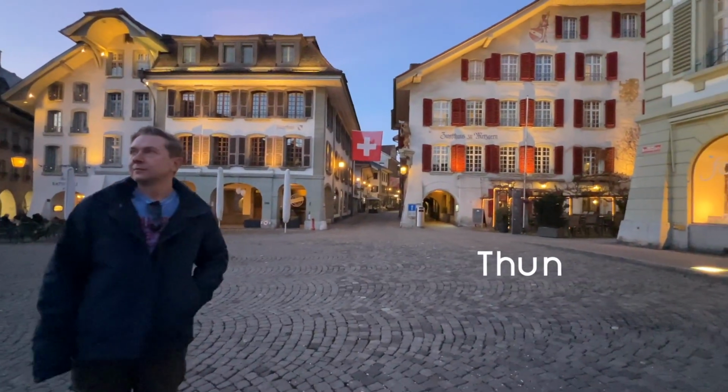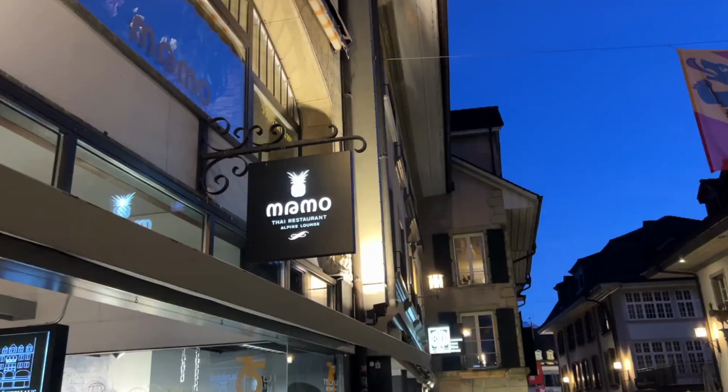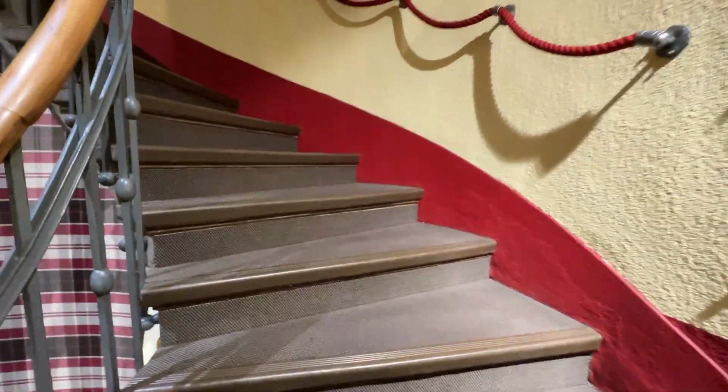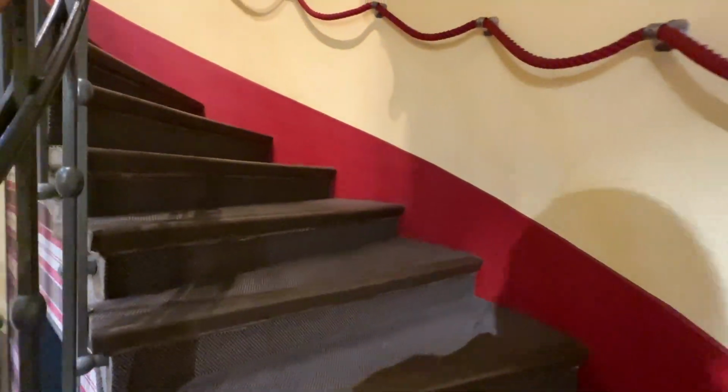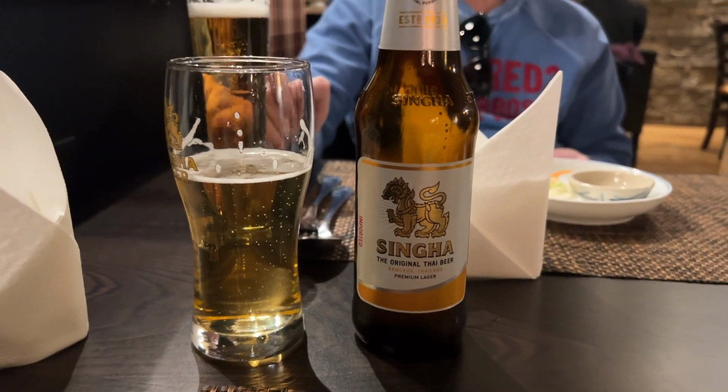We end our day in Thun, which is one of the major towns in Interlaken. Living in Switzerland is great with Thai food because there are Thai restaurants everywhere. After a long day, Singha beer is in order.